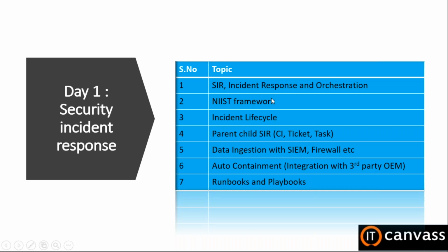Then we are going to cover a new framework, the NIST framework. It is specifically designed for security incidents. It's a cybersecurity framework, and ServiceNow SecOps has built the complete platform around it. We are going to deep dive into that. It has seven stages, and all seven stages are replicated in SecOps, with stages like draft or validation, containment, eradication, recovery, and post-recovery review. All those things we will cover inside the NIST framework. Then we have something called the incident lifecycle.